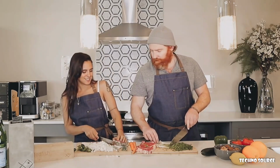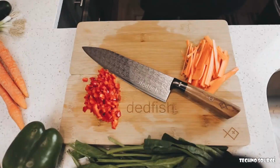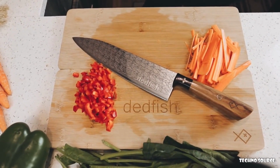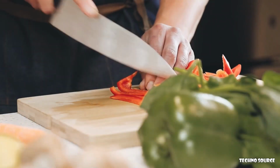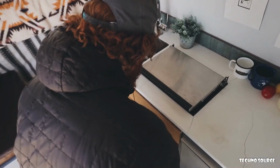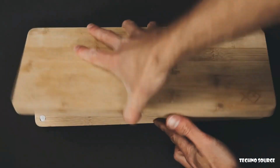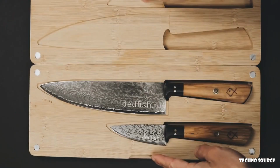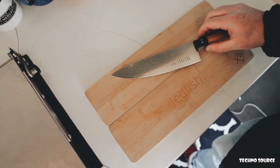It is for this reason that we decided to team up, combining Blake's passion for knives with Mara's passion for cooking. Together, we designed the perfect knife set that is specially crafted to handle kitchen tasks, both big and small, indoors and outdoors. And for that, we needed a way to safely store our knives while carrying them with us wherever we went. The result of this, a custom-designed environmentally friendly bamboo cutting board case.